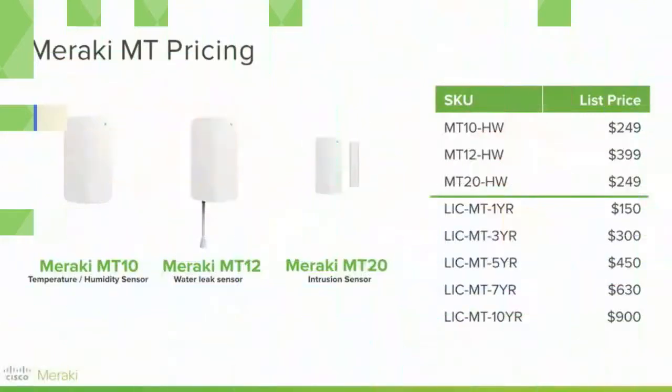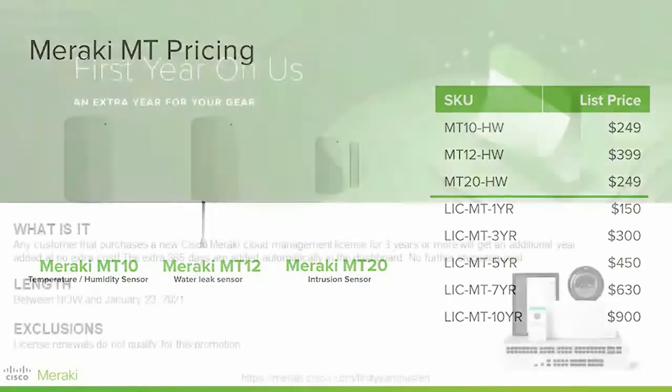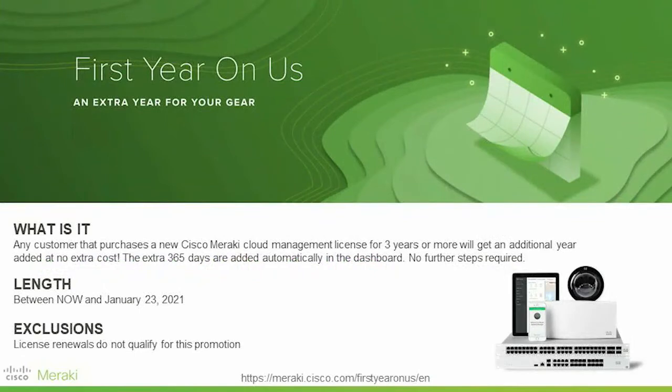Now, these have the standard license terms of 1, 3, 5, 7, and 10 years, correct? That is correct. Just like the other Meraki devices, the licensing is the same. So each device carries a license, and that license can be broken out into 1, 3, 5, and 10-year increments. But we also have a promotion going on. It's called the First Year on Us promotion. So if you do decide to buy a license, we will throw 365 days free with any of your licenses purchased. It's a great value.